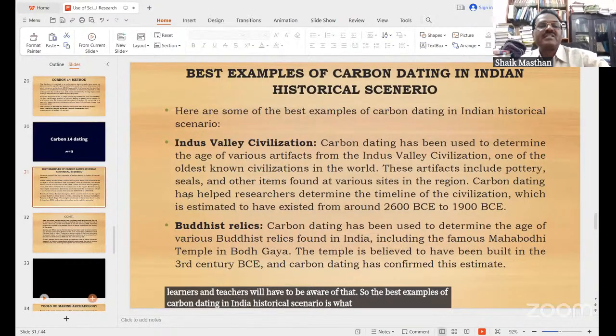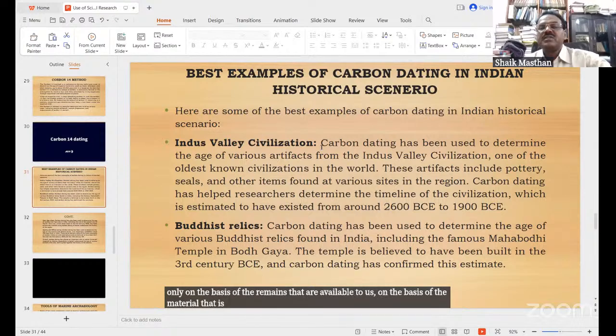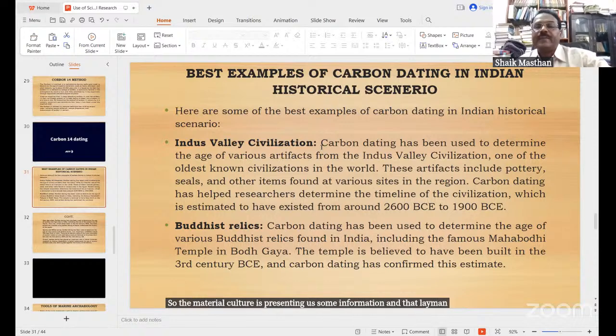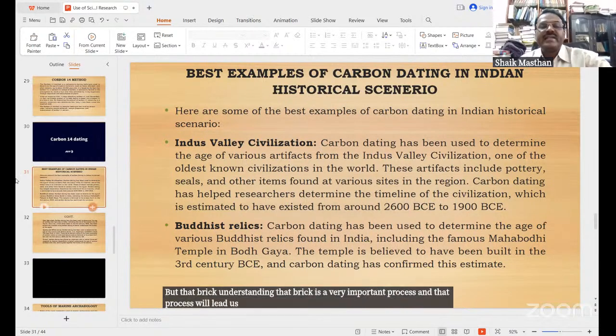The best examples of carbon dating in the Indian historical scenario are what I have given as examples, like the Indus Valley civilization. You cannot have information about the Indus Valley civilization from literature, because we don't have any. Only on the basis of the remains and material available to us. The material culture presents us some information that a layman cannot identify. If you find one brick, for a layman it is only a brick. But understanding that brick is a very important process.